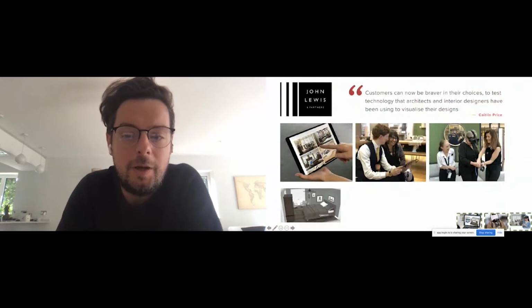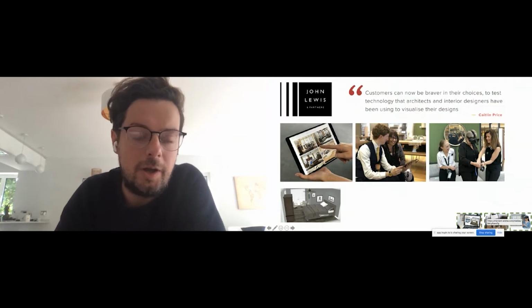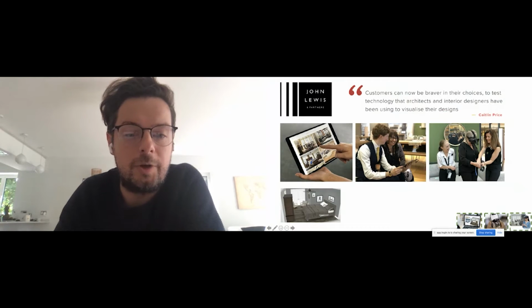This really helps them make better decisions. They can see the color of their wall against the sofa. They can understand if that table is really going to go with the main sofa, and perhaps even if they've got enough space for that side sofa. Again, John Lewis has been a great partnership so far, and it's not just focused on one product, it's focused on a number of them.